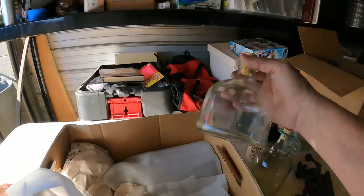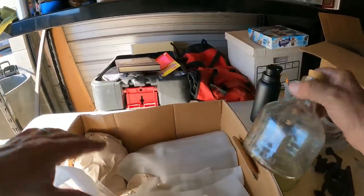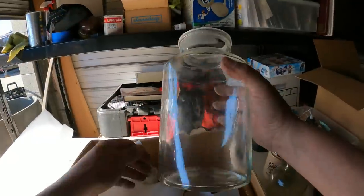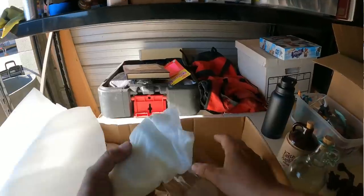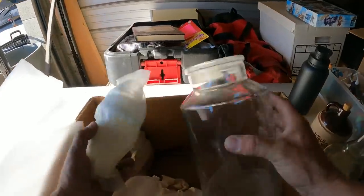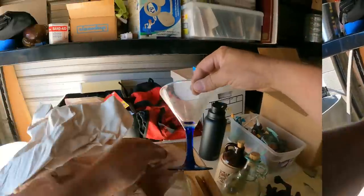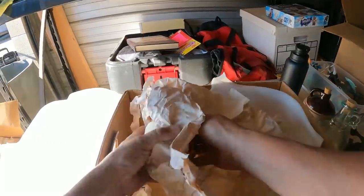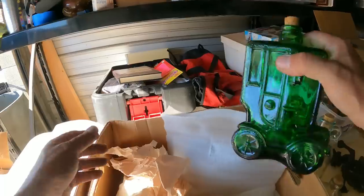Another one. That one says pirate. Ooh, that one's cool. Okay, there's another glass. There's the topper for that. This is very heavy. I don't know, guys. Maybe this stuff is worth something. Martini glasses. Interesting. I don't know if this stuff's worth anything at all.